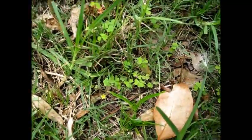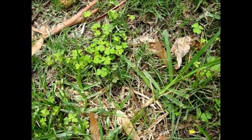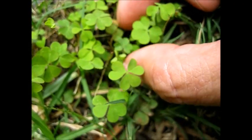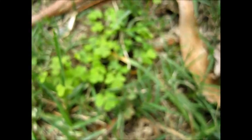So now I get to cut it down, sadly, but it grows well. There's food everywhere here, just wild food. Before I cut it off, there's a better view of it. 3 heart-shaped leaves and a nice sour taste, very refreshing.